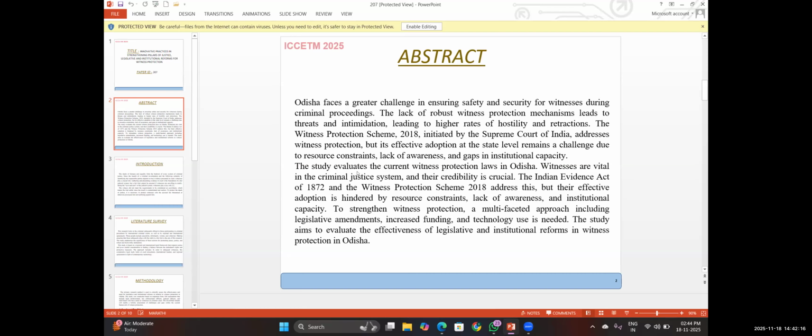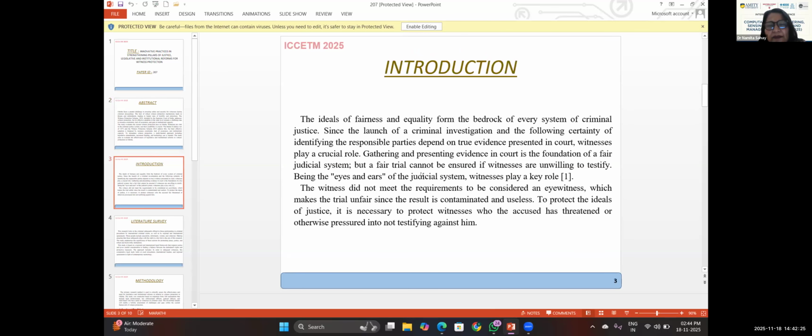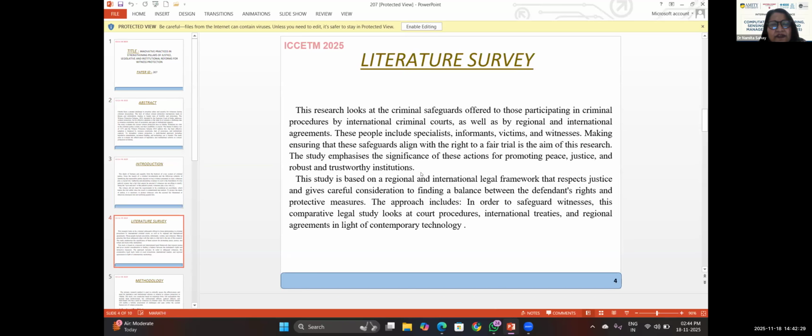Please don't read out. Just briefly explain in 2 lines and come to the research methodology, objectives and the RM. Just don't read out. Just please come to the objectives.